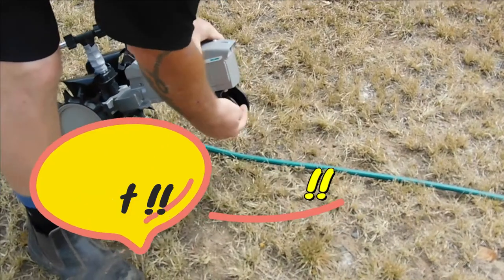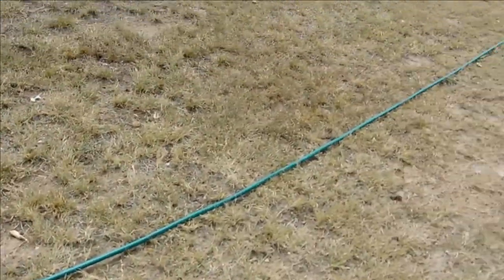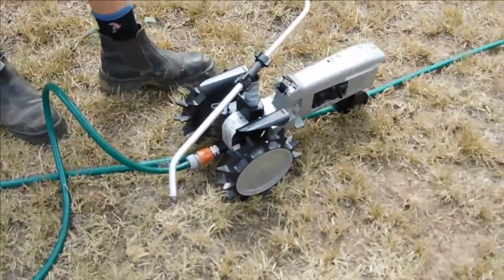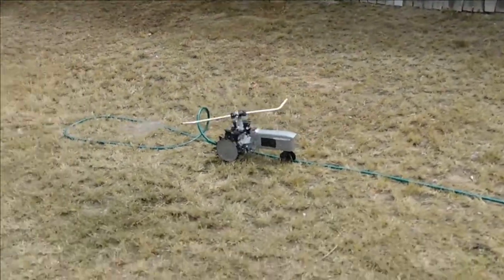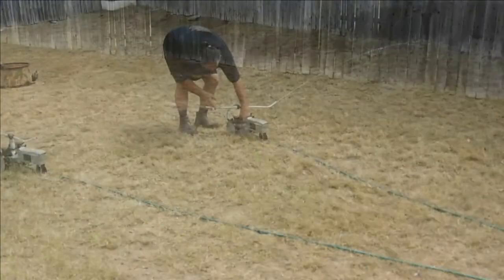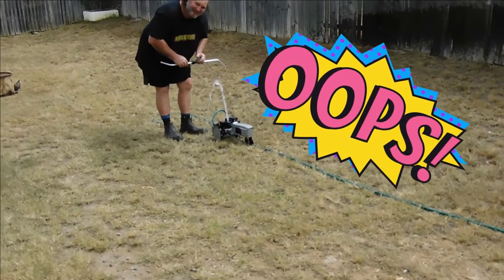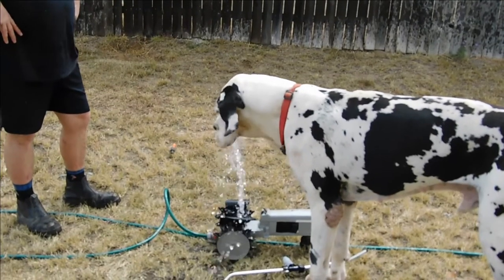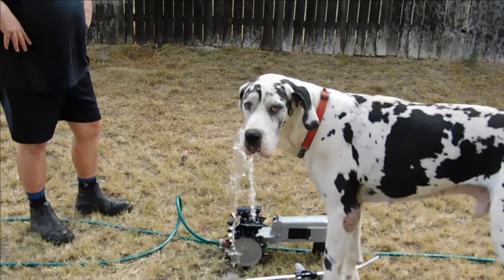So the idea is to sit the front wheel over the hose and then the hose will guide where it's going to go. It will just follow wherever the hose is. And then hook the hose onto the back. There we go. I'll go and turn it on. There you go, it's a diesel waterer.